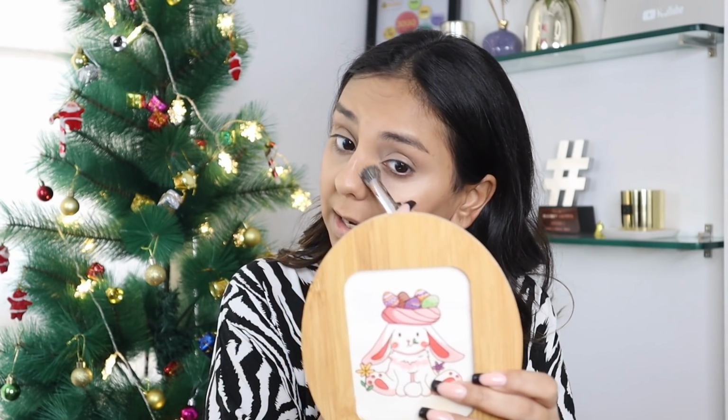Even this one is PAC, and I really like that they've come up with a fluffy, softer version of this in the Jovita range, and it's blending everything really nicely. I'm super picky about brushes. That's one thing you guys know about me already, simply because I feel like certain types of brushes can leave streaks on the face. They start shedding very easily.